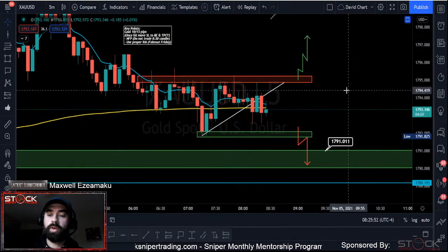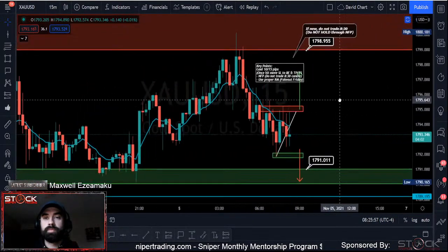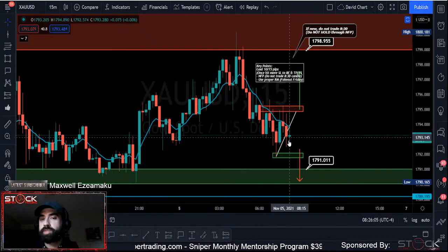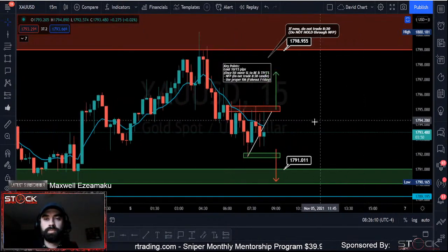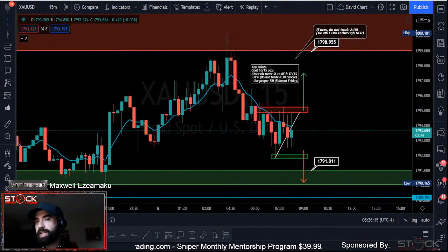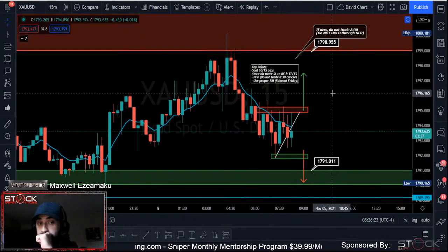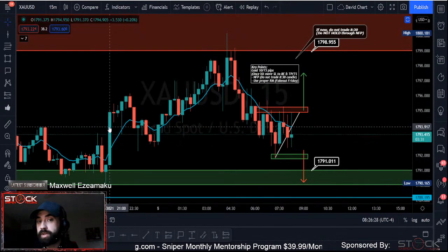Let's wait and see. Let's look at the overall 15 structure again. Shoulder, head, shoulder forming here. Possible rejection. We're in a zone between supply and demand at around 1790 to 1800. So roughly $10, which is 100 pips. You can wait and see if price starts to get back in this area as it once has, a lot of buyers here. A lot of buyers.